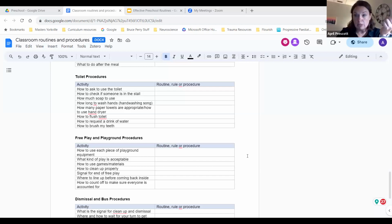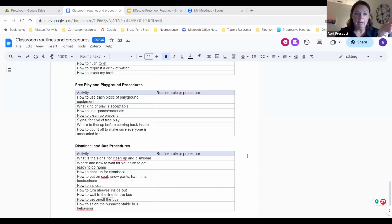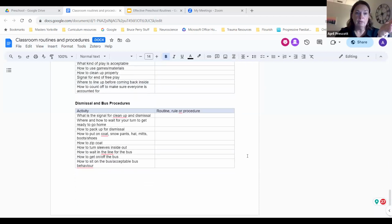How do I use the toilet? How do I request going? How do I play on the playground? What do I do during free play? How do I leave the classroom? Okay. So I just wanted to make sure that you guys knew that this tool was in there.